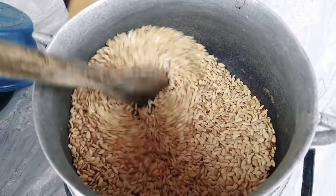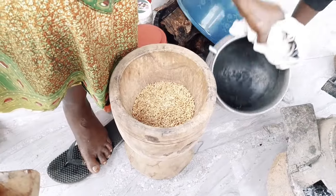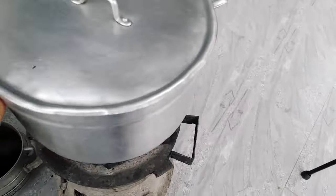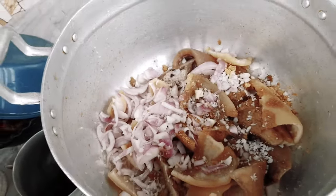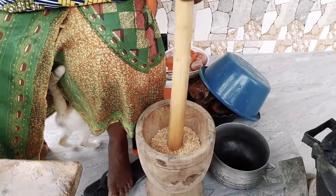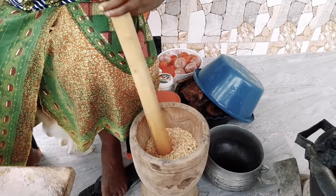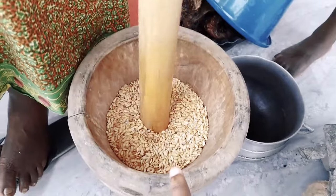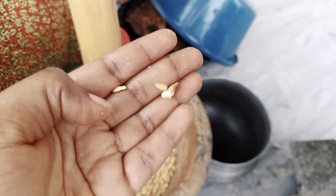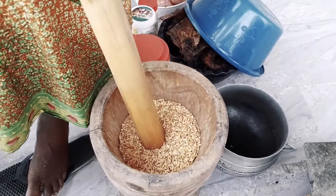Little salt. Yeah, so it's done now. You can see the color has changed. So we put the wele on fire. So this is the color you want. You don't want it to burn. It's hot. It shouldn't burn, my people. It shouldn't burn, else your rare soup will be bitter.